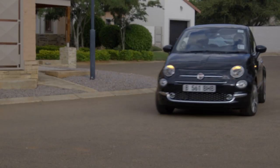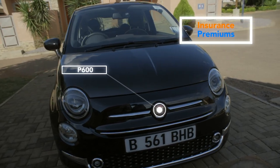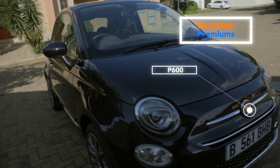I'm impressed. We're talking about the Fiat 500. You could insure this 500 to 600, but depending on your personal circumstances, this could go up, or it could just come down.